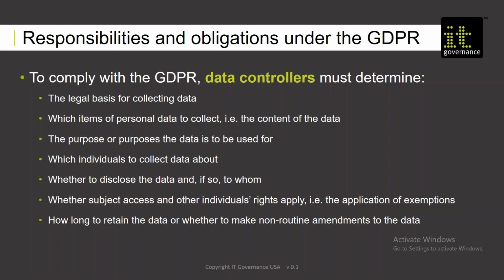Do you have a valid, identified legal basis for collecting the data? Do you fully understand what data you collect, where it's stored on your systems, who accesses that data, and where else it goes, internally or externally in your organization? Which individuals are actually having their data collected? Is it everybody that comes to your website? Is it only certain high-value targets? How do you differentiate the two?